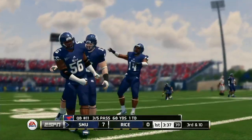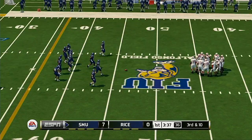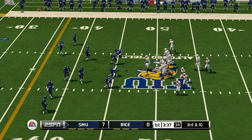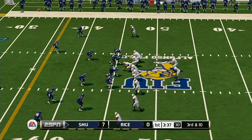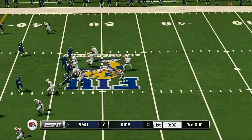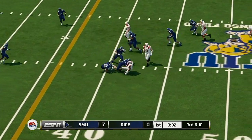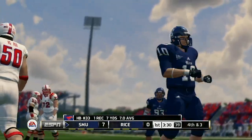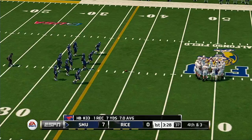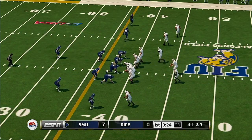But he can't hang on. Number 33 was the intended receiver on the play. That brings us third and 10. And he's tackled at about the 39-yard line. Nice gain, but not enough for the first down. Yeah, that's a nice play there. They did everything right except get enough yards for the first down.